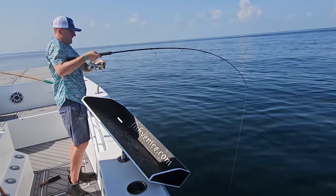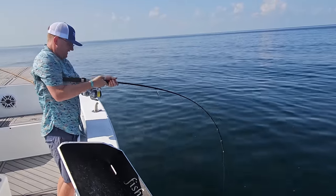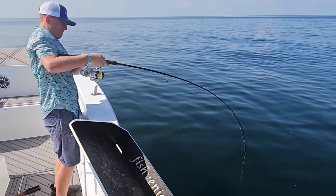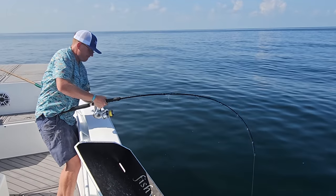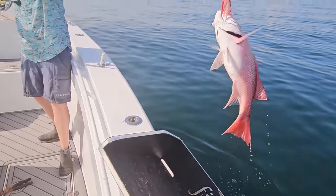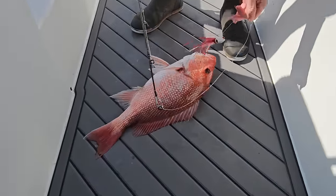Oh, we got one. Oh, baby. That's what we want. Come on up here. Yeah! Come on. Come on. I have a butt on this thing. Good one. Big old snap. Good job. Oh yeah! Yes, sir. I got him with both jigs.